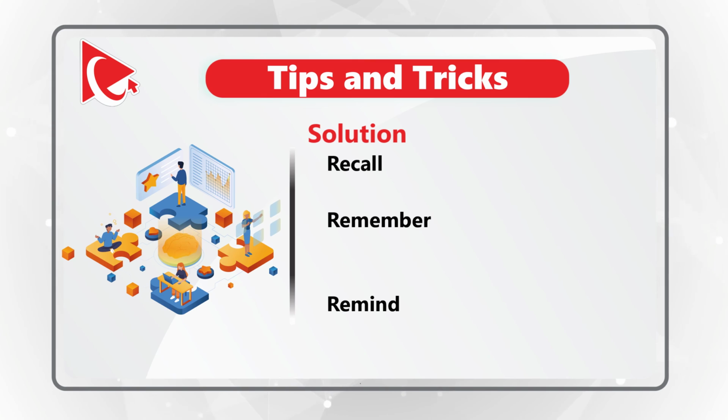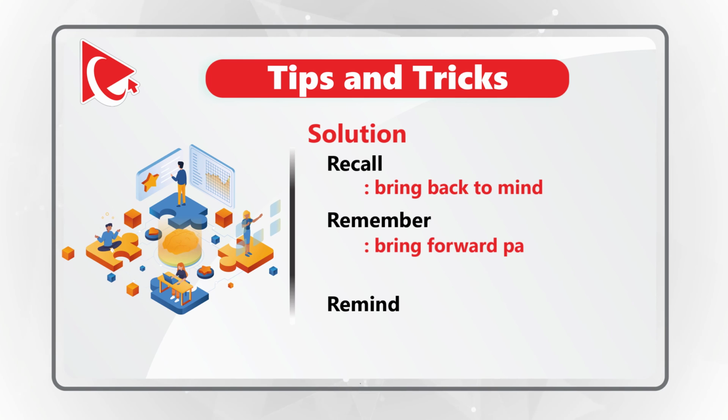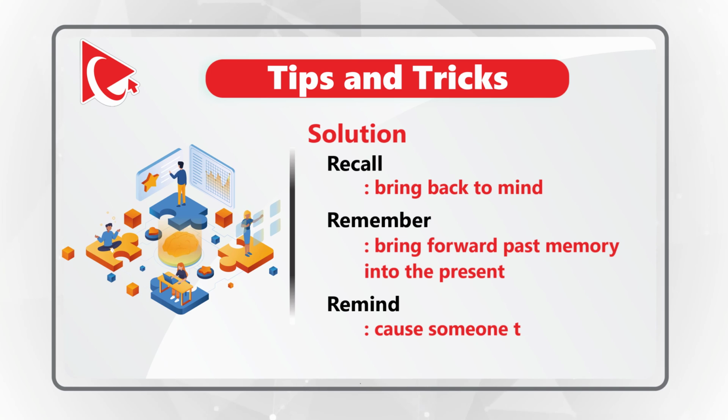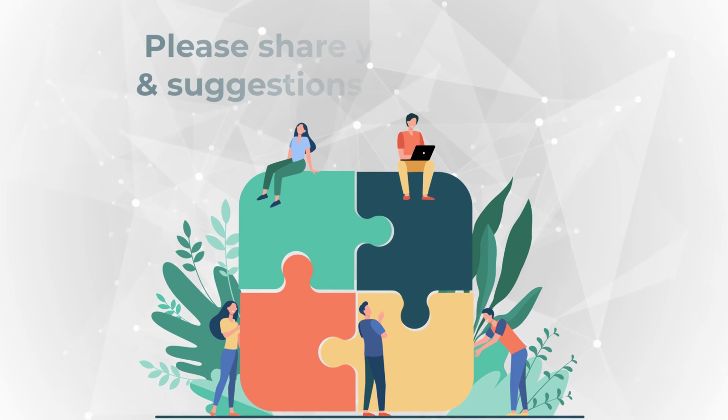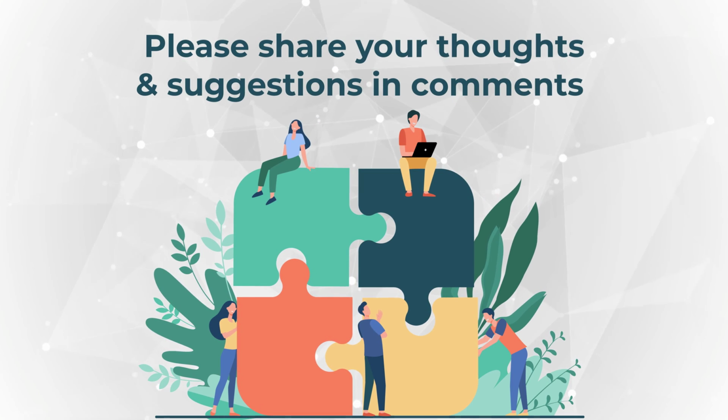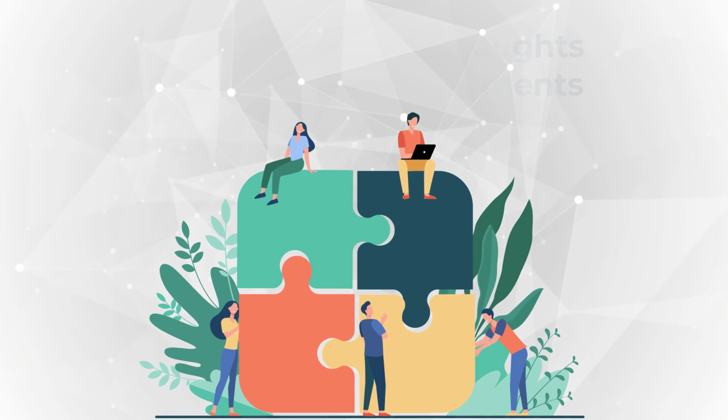For example, the word recall means bring something back to your mind. The word remember means bring forward past memory into the present. And the word remind means cause someone to remember someone or something. Not the easiest question because each word can have multiple definitions and multiple meanings. And to solve it, you need to know all of them and connect them to get to the final answer.